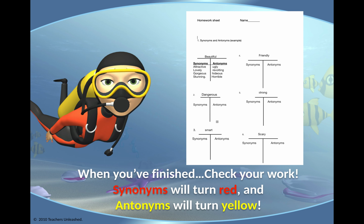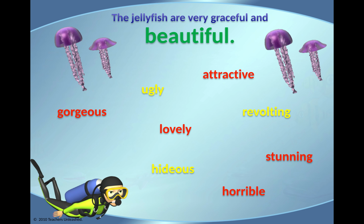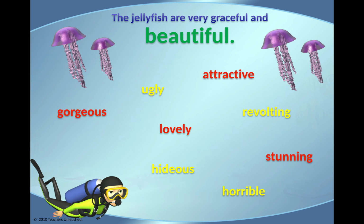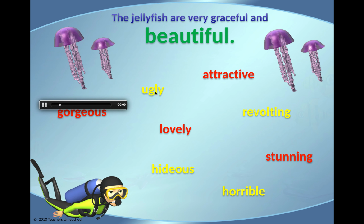Now the synonyms will be red and the antonyms will be yellow. So please just remember this. Let's look at the first example, beautiful. Synonyms are red: attractive, lovely, gorgeous, stunning. Now there is a little mistake here. I might just change it very quickly. This should be yellow. All right, let's continue. Attractive, lovely, gorgeous, stunning. Now the antonyms, or the opposite of beautiful, are ugly, hideous, horrible, revolting.